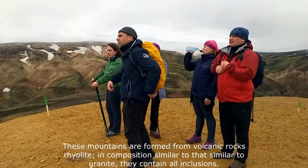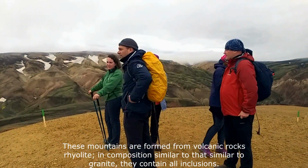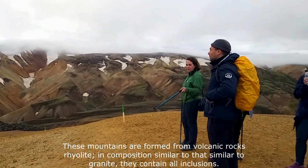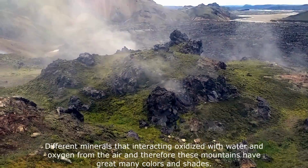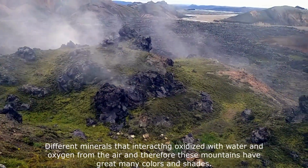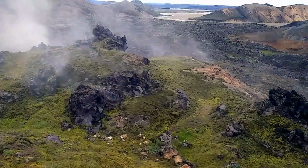These mountains are formed from volcanic rocks, rhyolite, in composition similar to granite, they contain all inclusions. Different minerals that, interacting, are oxidized with water and oxygen from the air, and therefore these mountains have a great many colors and shades.